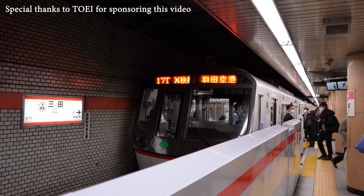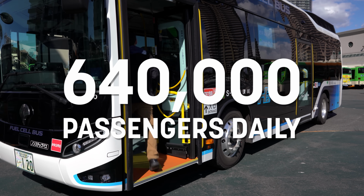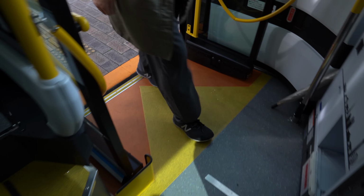I know we focused on trains, but Toei also has buses that transport about 640,000 passengers every day. And because we have lots of great bus footage, let's do a montage.